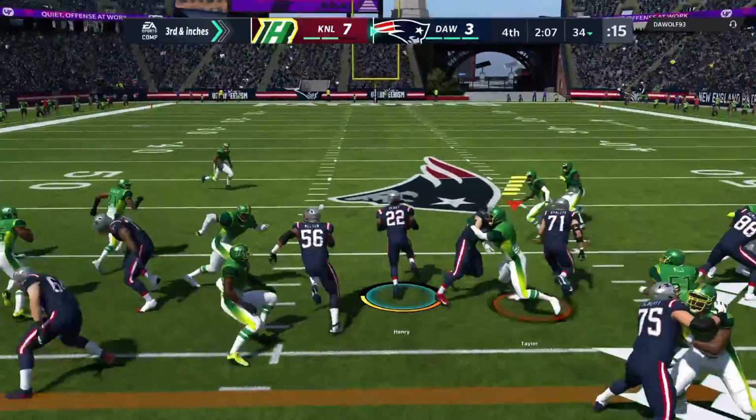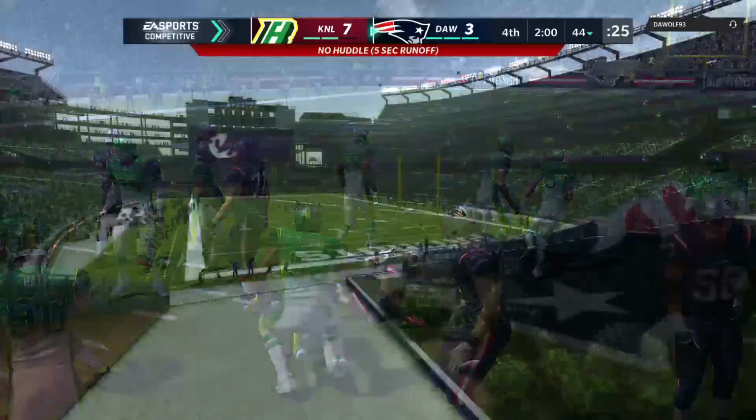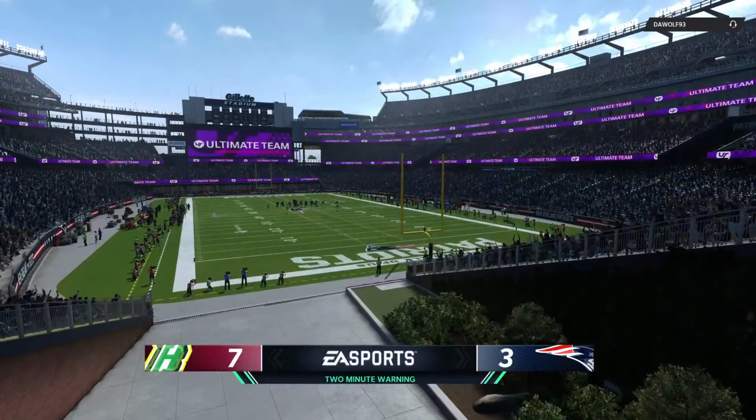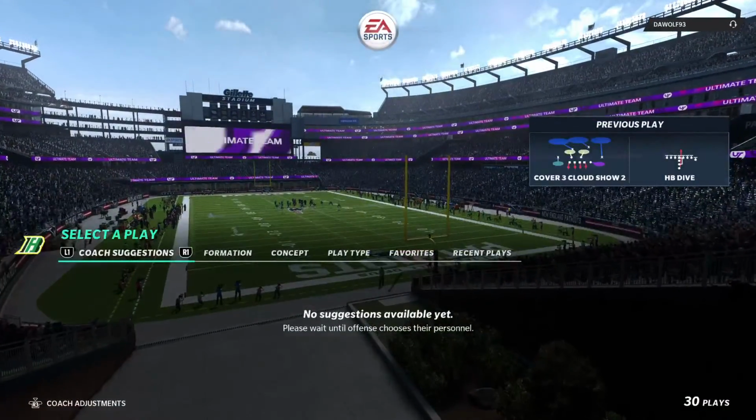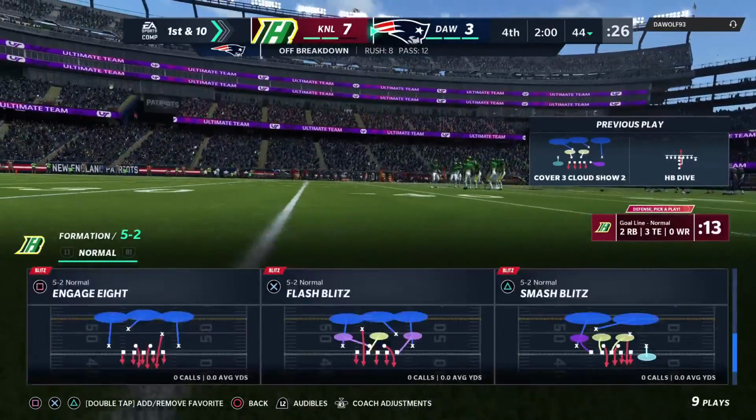They'll try to run for the first with Henry. And he's going to have a Patriots first down as good running gets him to about the 44. They show run with 3 tight ends here on first down. 1st and 10 at the 44-yard line.